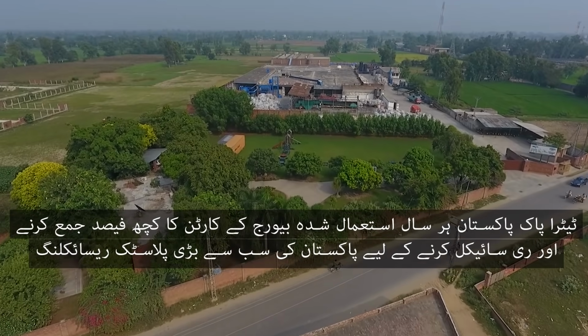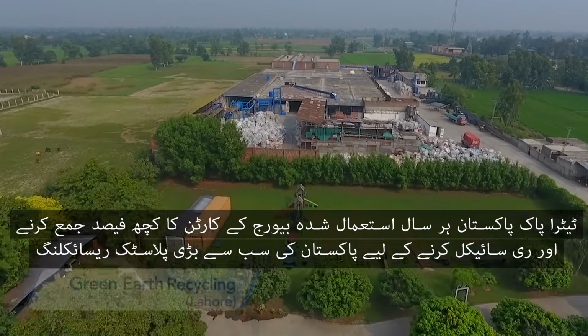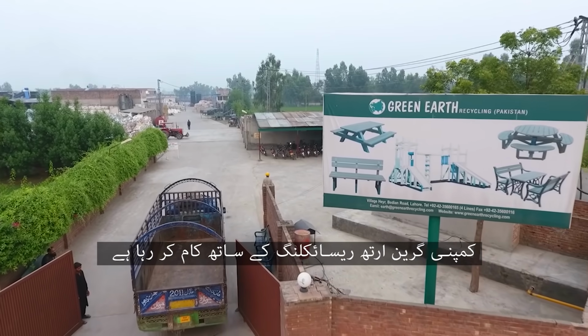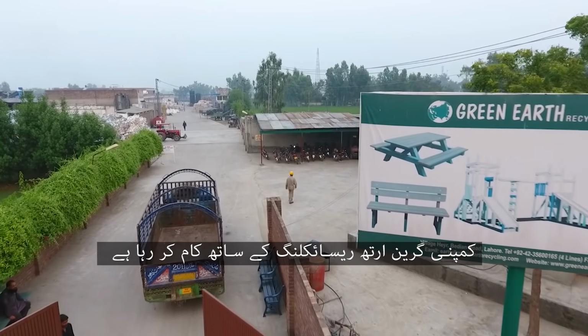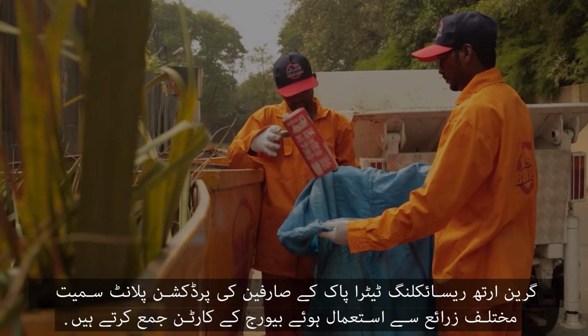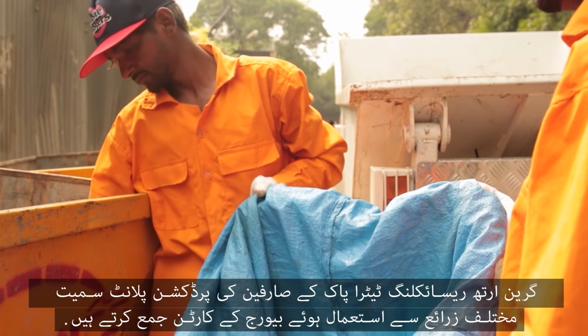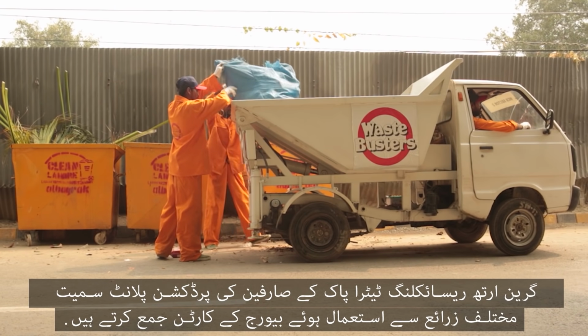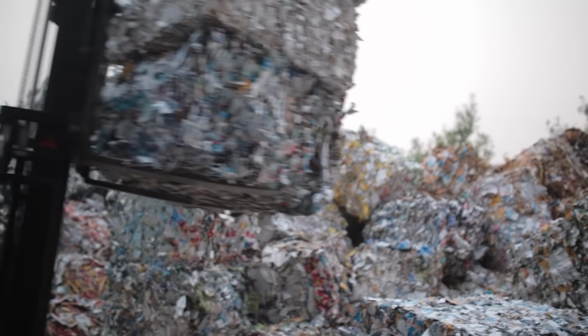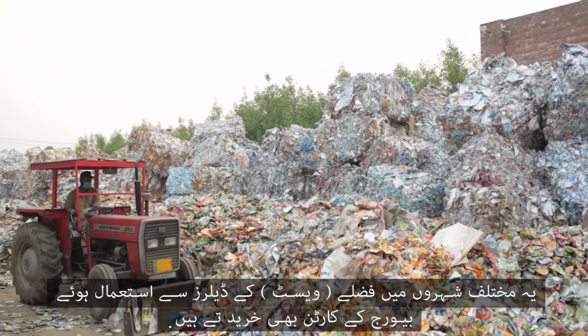Tetra Pak Pakistan has been working with Green Earth Recycling, the largest plastic recycling company in Pakistan, to collect and recycle a certain percentage of used beverage cartons every year. Green Earth Recycling collects used beverage cartons from a variety of resources, including the production plants of Tetra Pak's customers. It also buys used beverage cartons from waste dealers in different cities.